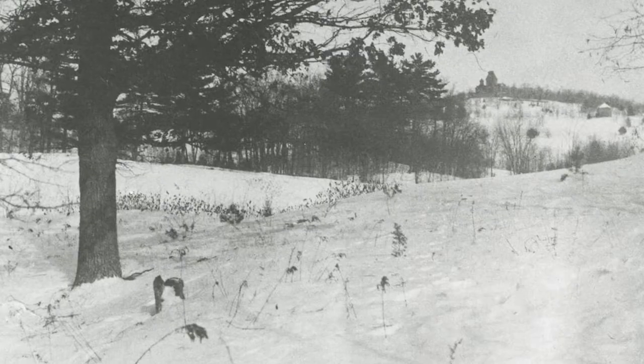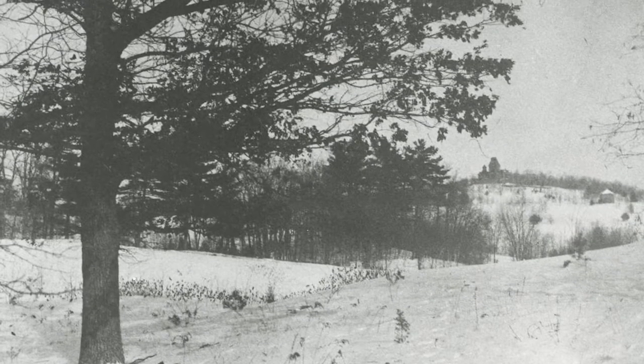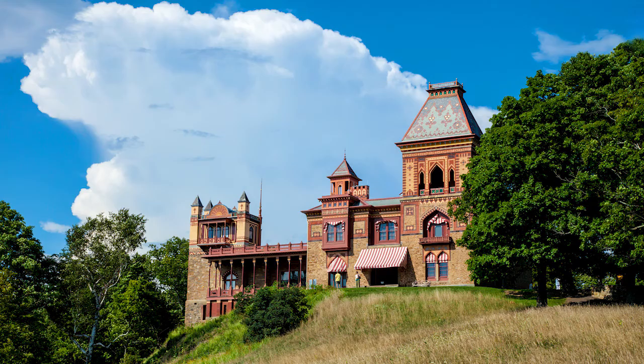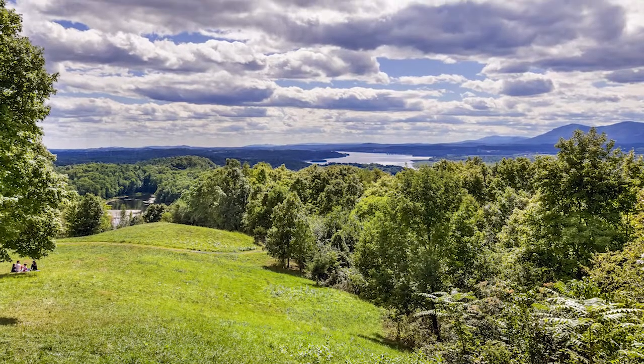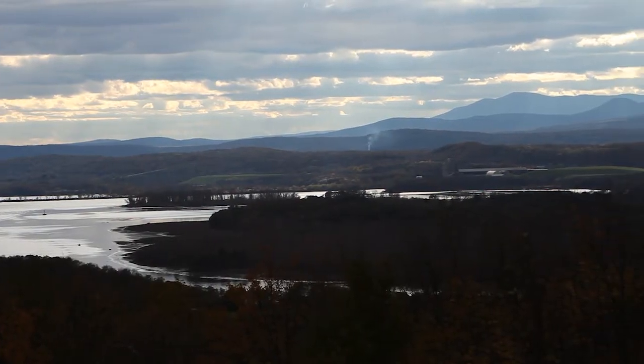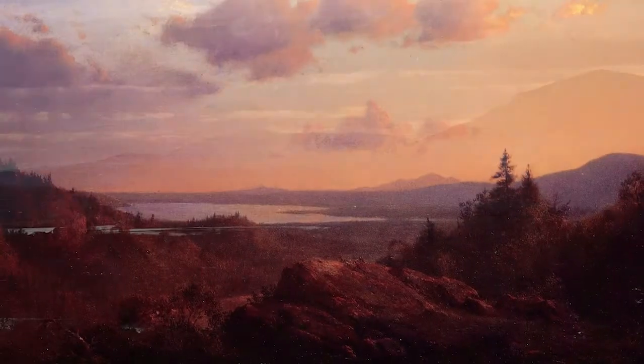In 1865, Frederick Church built a freestanding painting studio near the highest point of the property he owned at that time. He later acquired the entire hill so that he could create all of Olana. Church chose this site for its panoramic views east, south, and west, and this studio location included a view of the Hudson River and the Catskill Mountains, a view he would paint many times.